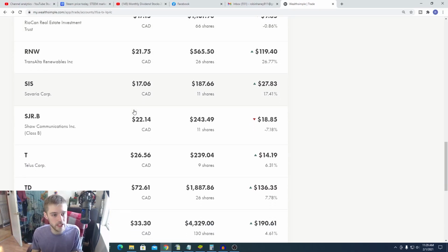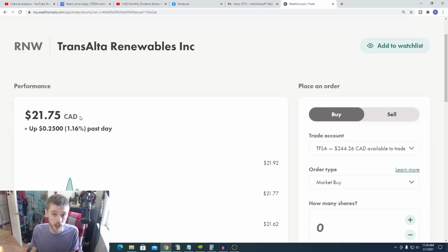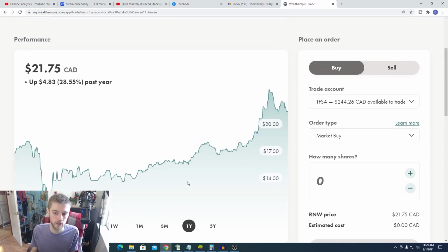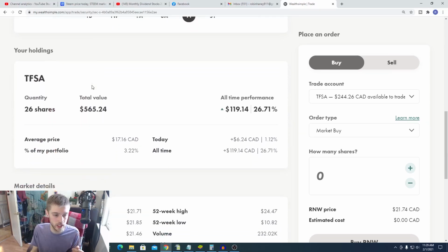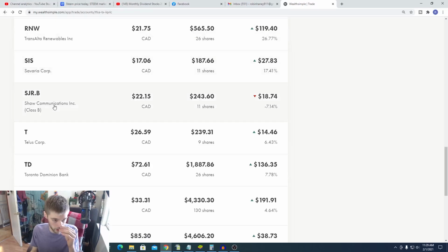The next monthly dividend stock is one that's been doing quite well, TransAlta Renewables, ticker RNW. It's a renewable company, and most of the renewable companies have done quite well. It's currently up about 30% over the year. I never really predicted that; we kind of got lucky. We currently have 26 shares valued at $565, up about $120, which is 26%, which is really cool and really helps bring up the portfolio.